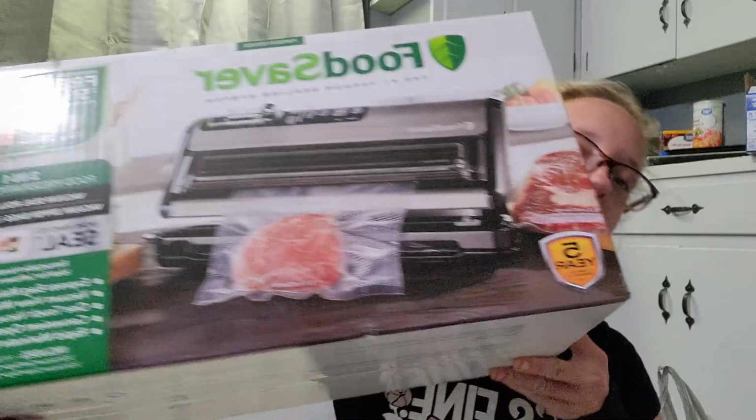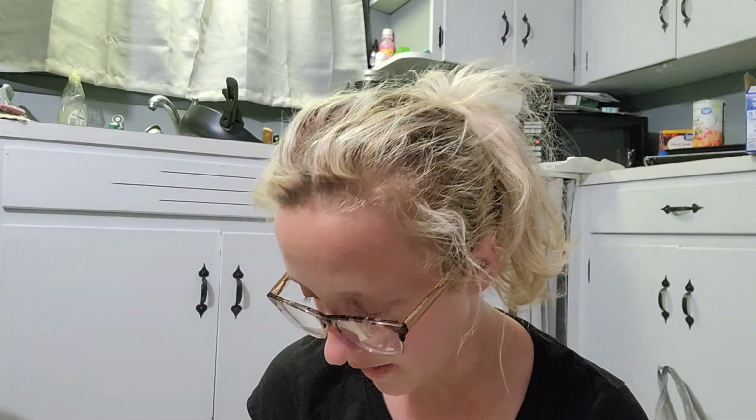And then the majority of it comes from my Food Saver vacuum sealer. I wasn't going to get the most expensive one, but my husband got the most expensive one, and that was $189. So that's where the bulk of this came from. I will do the math, either before or after the video, on how much we spent on just the Food Saver.